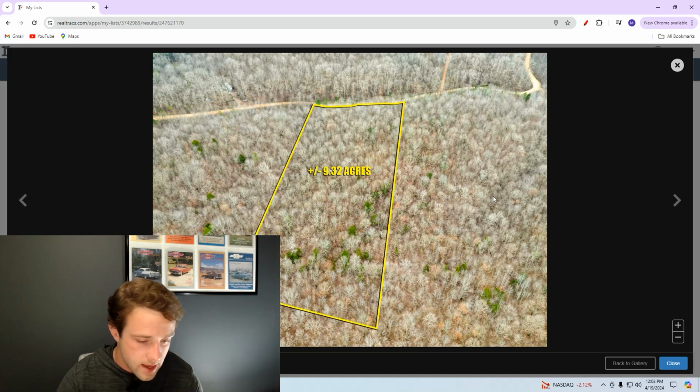But let's go ahead and tally up our front end costs right off the bat. We're going to have to clear to be able to do a percolation test to see if we can put a septic system in and potentially build on the property. We're going to have to run utilities, which, as you can see, there's not a single power pole on this road. There aren't any water lines or anything like that, if I had to guess either. So that's going to be a very, very expensive prospect to get electricity and water out there.